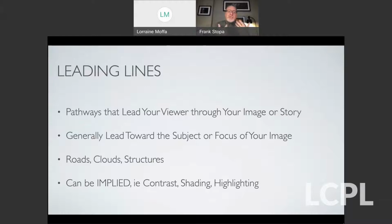Generally speaking, leading lines do lead toward the subject of your image or focus of your image, so they can focus on your subject, or they can literally lead you to your subject, and we'll talk about that in a little bit. They can be roads, they can be clouds, they can be structures, as we talked about with the arcade photo. The structure created that leading line or that diagonal. Clouds can do it, roads can do it.